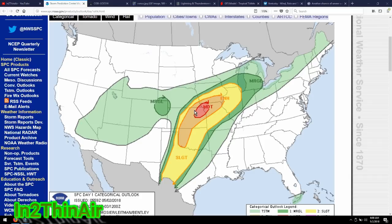Basically, this chart works as follows. The deep red color is your severe area, followed by that tan-looking color. Then we got the yellow, the darker green, and then the light green. This is covering a lot of the U.S. because we have a big moisture system moving across the U.S.